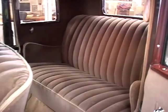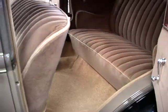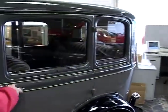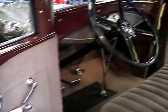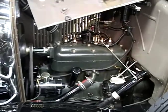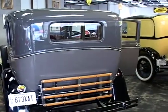You might look in the interior of this, lots of room in there, and you might notice the special pleating and the nice carpet and the roominess of this car. This differs a lot from what you might expect to see in most Model A's that were made back in those days. Model A was made from 1928 to 1931. This is all original interior, and this car was recently appraised for $30,000. This engine is a 40 horsepower engine, and it will propel the car down the road 45-50 miles an hour very easily.